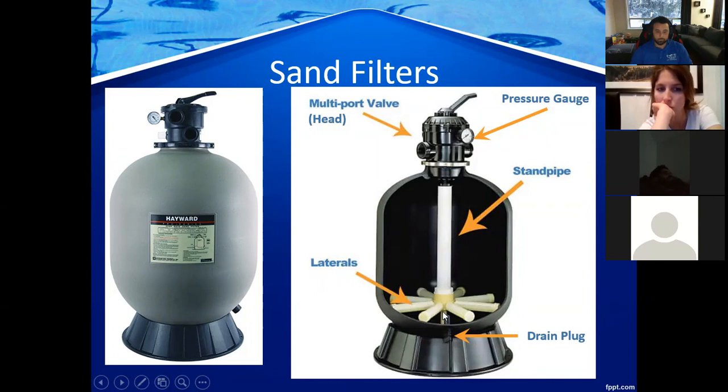And the laterals have little slits in them that are just small enough to let the water pass through, but not the particles of sand. And then the water will flow back up this white pipe in filter mode, and then back out and continue back to the pool. Okay, so the sand is essentially trapping all the particles, the microscopic particles in it.